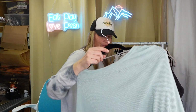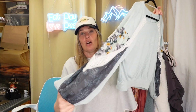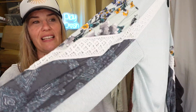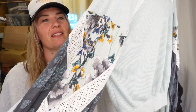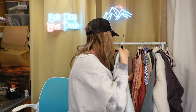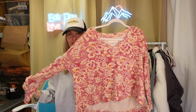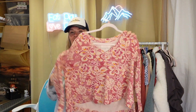I picked up a Free People thermal. These are the best selling style Free People tops for me, the style that always has the patchworky, quilty variation with lace or embroidery on the sleeve, more of a balloon style sleeve. I do like picking up Pilcrow, that is an Anthropologie label, thermal shirts. They also sell well for me. This obviously has a more modern boxy fit to it and a little bit of a better size range. Even if it's an extra small, it would fit through a medium.